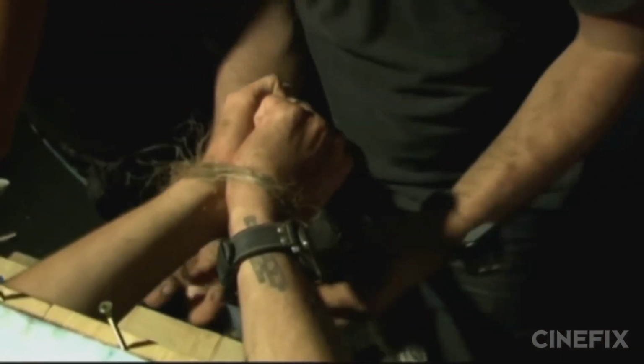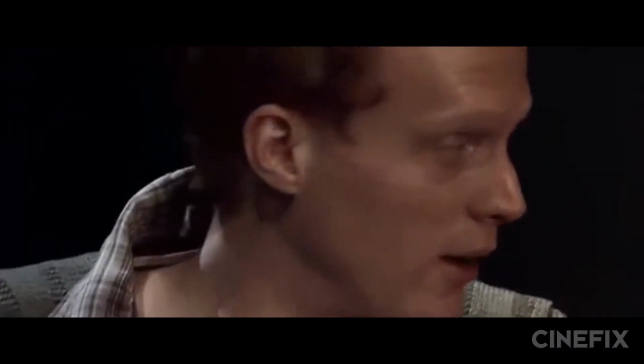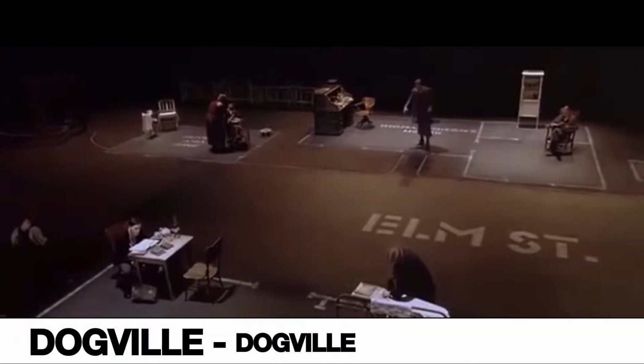So for as far as minimal sets go, we first have to tip our caps to Buried, and the entire film shot in a single wooden coffin, which were actually 7 different coffins with a variety of different sizes and missing walls. But when it comes to minimalism, nothing can possibly stand up to the beautiful simplicity of Lars von Trier's Dogville and the bare white painted outlines that made up its town.